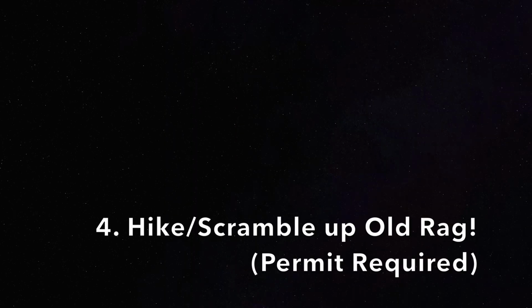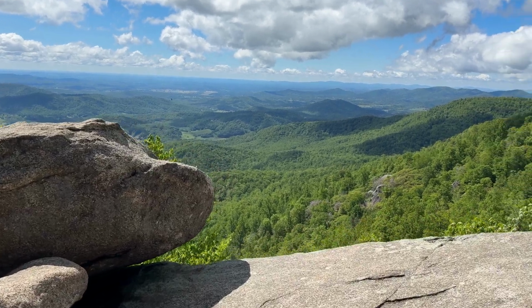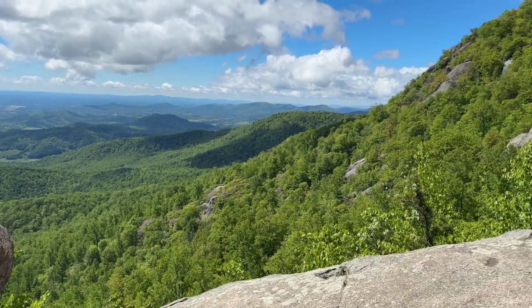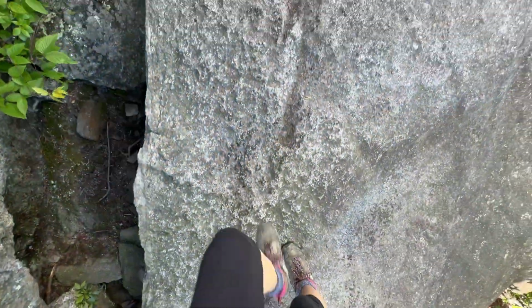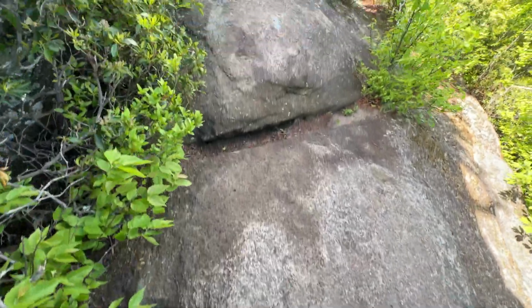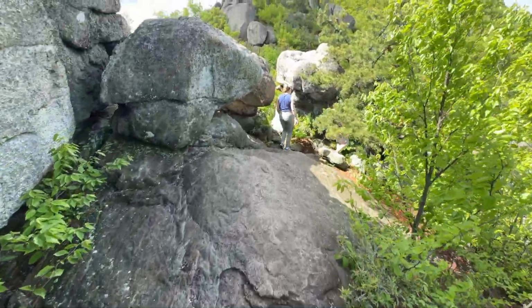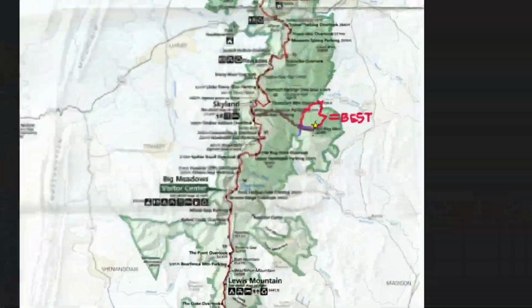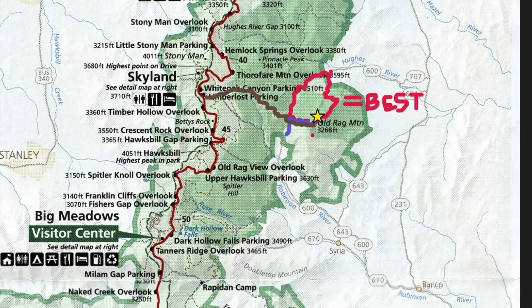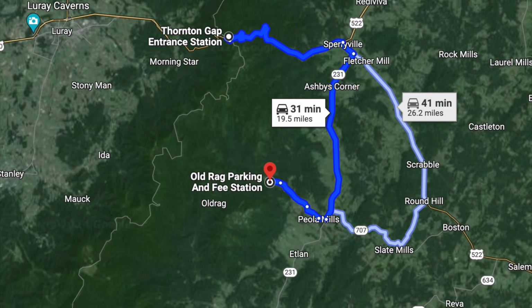Number 4 on our list is to hike and scramble up to the top of Old Rag Mountain. This is one of the most strenuous and fun day hikes that you can do in Shenandoah National Park. There are several possible ways to get to the top of Old Rag Mountain, but there is a best way to do it, and it is the most fun way, and that is to park at the Old Rag Mountain Fee Station, located on the eastern boundary of the park. This is not on Skyline Drive.